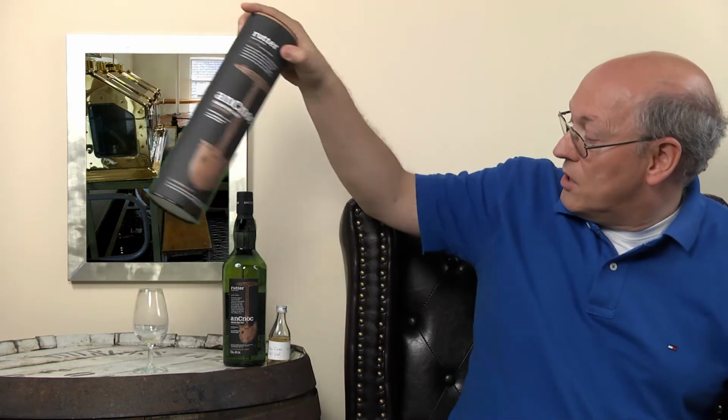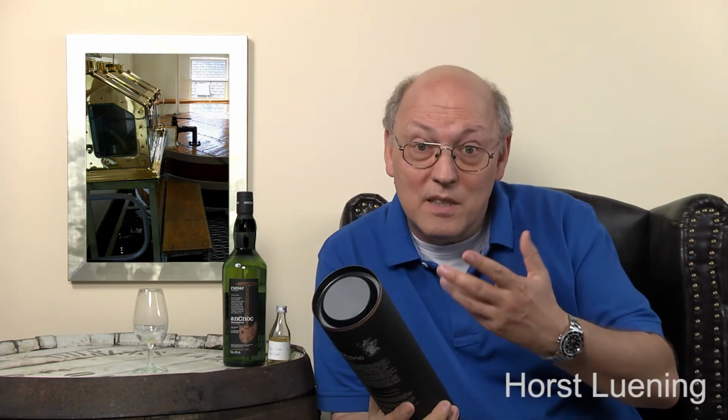So here is a limited edition, and I'm afraid I waited quite a time for tasting this whiskey, and it took some weeks to get these samples from the distributor. So probably those bottles are already off the shelf in the moment.